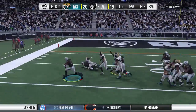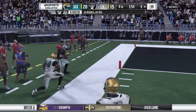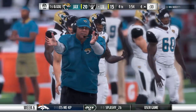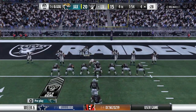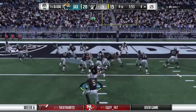Now a handoff here to his running back. It's a 10-yard gain there, and it sets him up now first and goal. This is a very impressive drive, especially when you consider where they started from to now be set up first and goal. Yeah, some nice running right there. That's what got them the first down. But at this point, I suggest open up your playbook. You can call just about what you want.